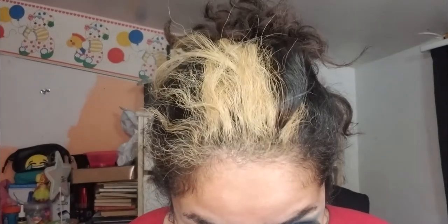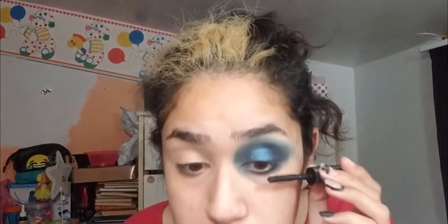Bring it together. I'm so funny. But alright, I should do that. It should have been just a darker blue, but I don't have a darker blue, so we're gonna live with this color for a bit. I'm gonna definitely have to bring out the lashes in that one. It just doesn't look right without bringing out the lashes, so I'm gonna try and just do that real quick.